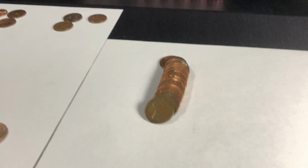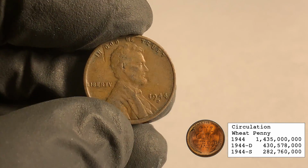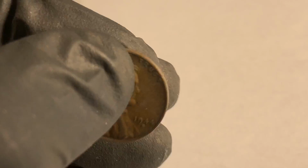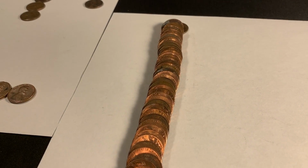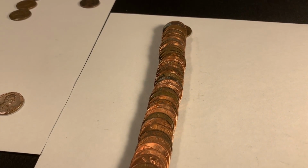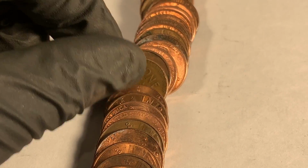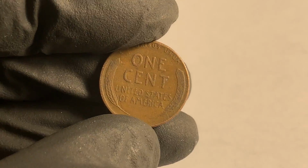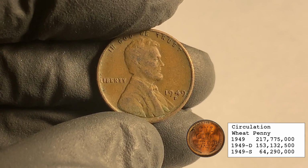Roll 14, we've got another wheatie. 1944 out of Denver. Roll 17, laid the coins out, and I spy a wheatie somewhere. Here it is. 1949 out of Denver.